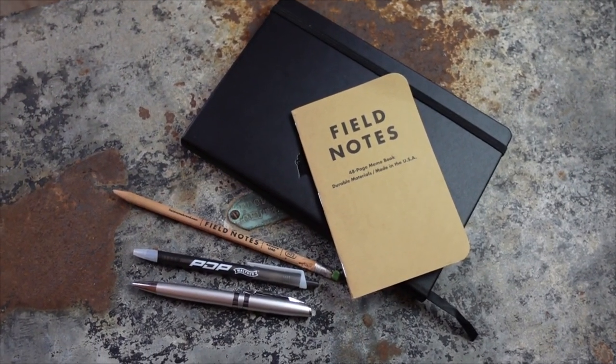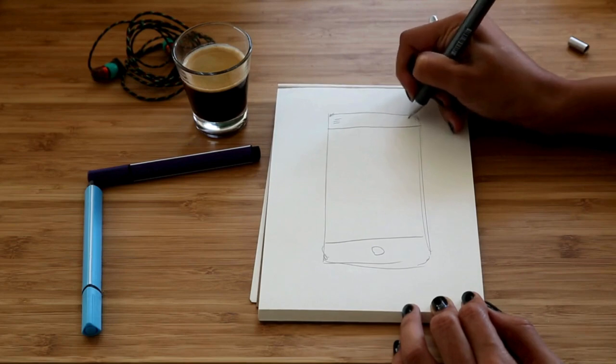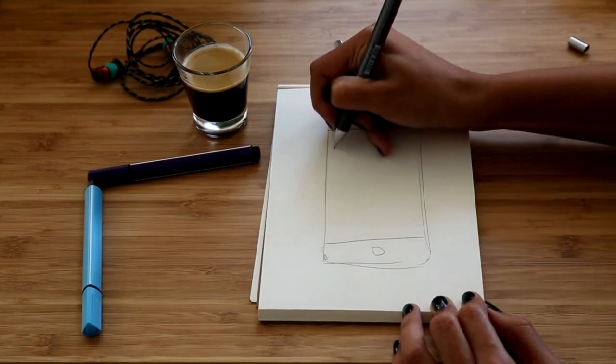Pens and pencils. I always carry at least two pens and my pencil. I like writing stuff down or jotting notes, or doodling ideas with a pencil. If you want to draw a sketch of something you're thinking in your head, the pencil's a nice way to do it. Two pens at minimum.